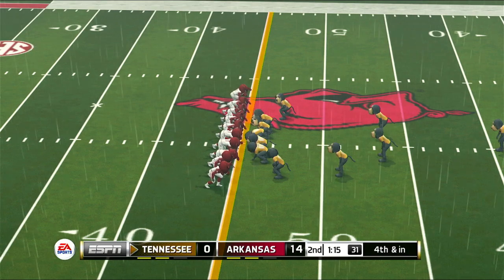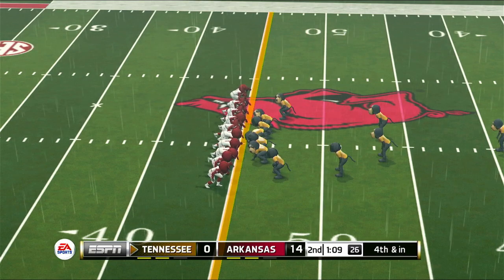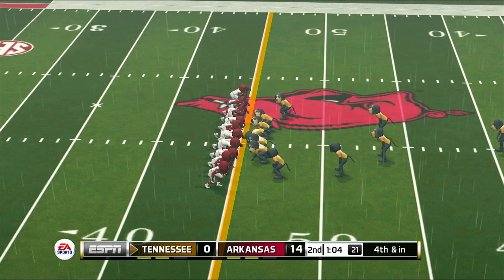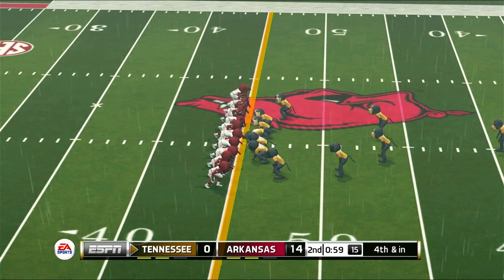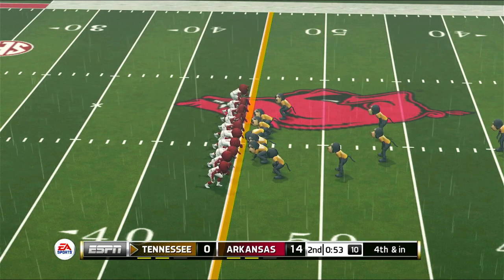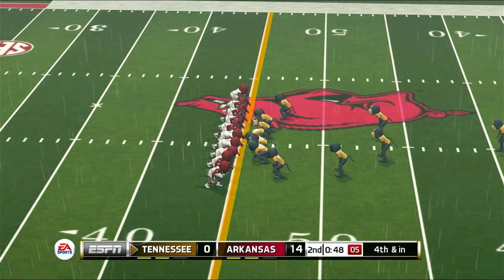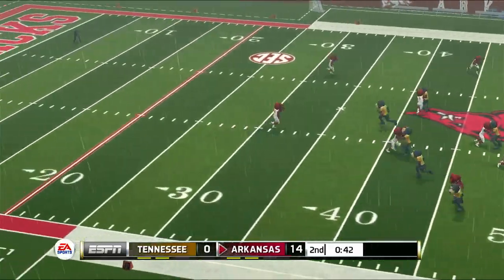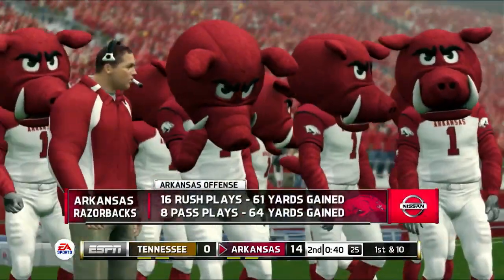These special teams have done it before, blocking punts. It looks like they're coming after this one. It's away, and this is a really nice punt. Little too much leg into that punt. They'll bring it out to the 20.